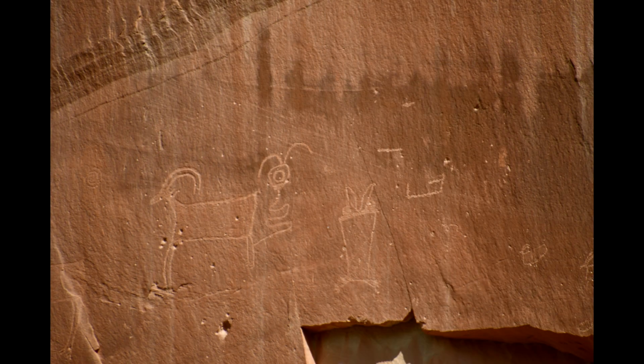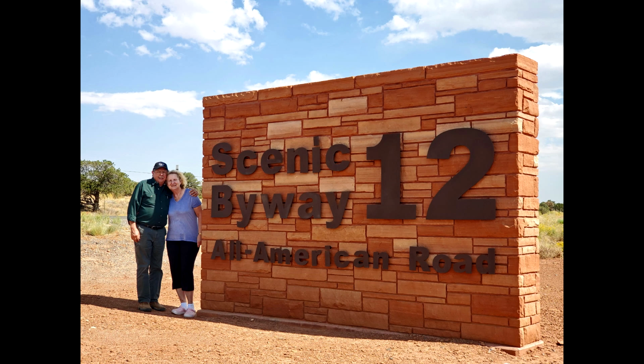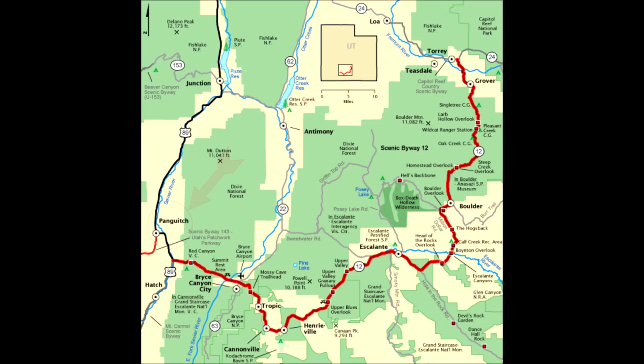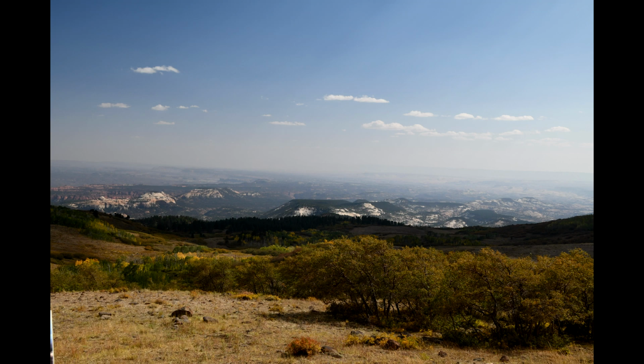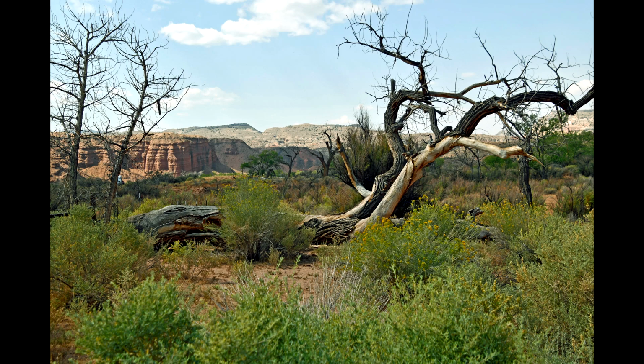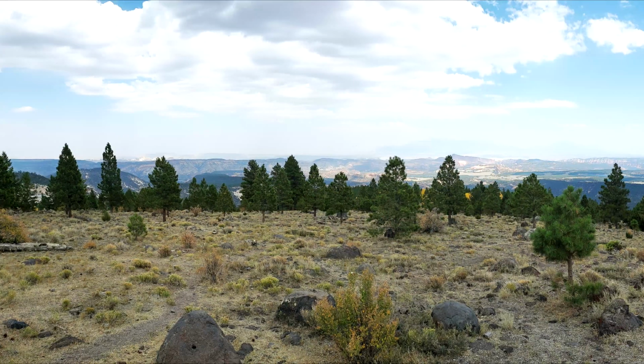Traveling over to the Capitol Reef Park, we had passed this sign about the scenic Byway 12 and decided to check it out. It runs from the city of Panguitch, I think I said that right, 122 miles to Torrey, Utah. We didn't make the entire route, but we did drive the 36 miles from Torrey on to Boulder. This route takes us up over 9,600 feet, and as you'll see, free-range cattle roaming around.